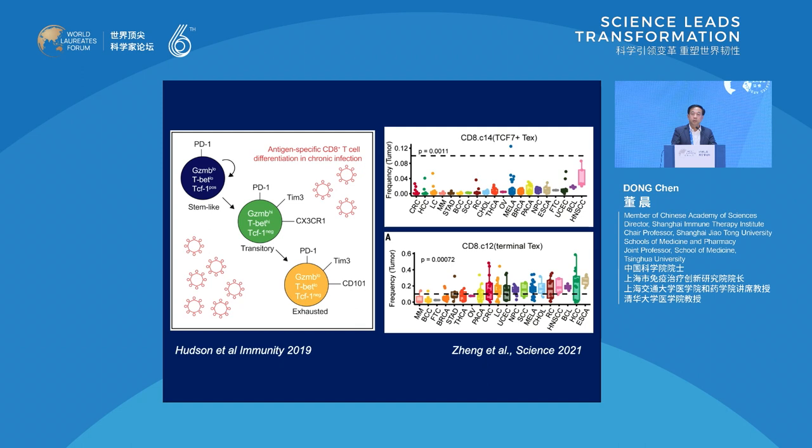So in recent years, immunologists have studied T cell exhaustion and noticed there's a population of stem-like CD8 T cells in the tumor microenvironment. T cell exhaustion was originally thought to be the differentiation of effector CD8 cells in the tumor microenvironment into exhausted CD8 cells that lose the ability to secrete granzyme B or to express the key transcription factor, TBET.